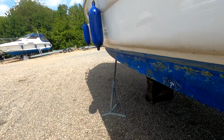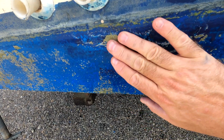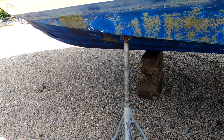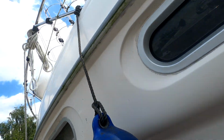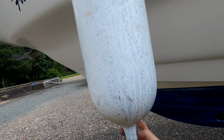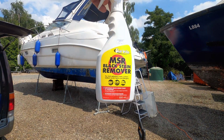It had a really good polish a couple of years ago. I think the dirty bits here will come off quite well. These are just loose bits of harbour worm and lime scale. Not much though, just there where the strops were. Wish they'd cleaned their strops beforehand, would be handy. And just get all this green out, and then I might even, while these are hanging, give these a good squirt with MSR. MSR cleans these up really well, by the way. And just clean everything here. Nice pressure wash all the way around. Look at that, it's green.